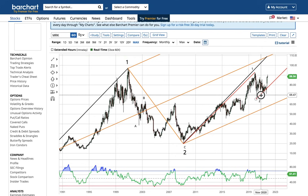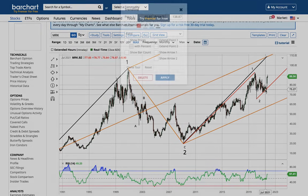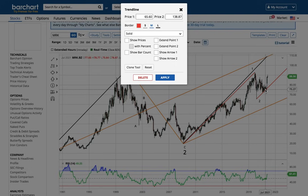I thought Merck and Pfizer were competing. No, they're best friends, okay? They're ETF buddies. Their charts are identical. The length of wave 1 placed at the wave 2 low is going to take Merck to 138. That's the minimum wave 3 target.